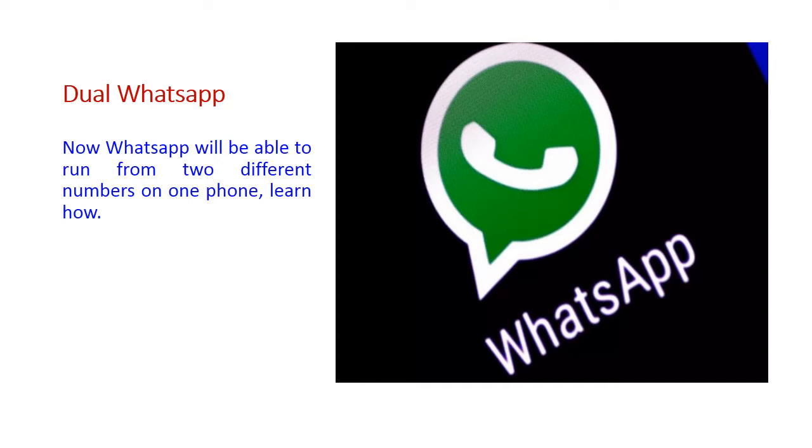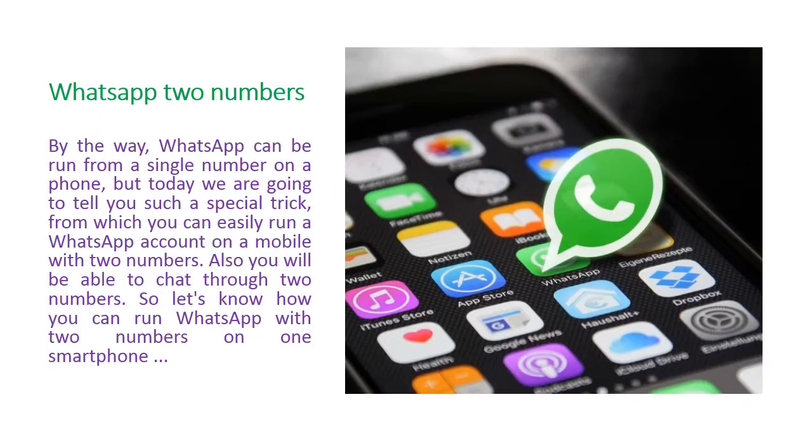Okay friends, let's start. Let's go to the full report. Okay. Now WhatsApp two numbers. By the way, WhatsApp can be run from a single number on a phone, but today we are going to tell you such a special trick from which you can easily run a WhatsApp account on a mobile with two numbers. So you can use two numbers in one smartphone. Also you will be able to chat. Now you will be able to chat through two numbers. So let's know how you can run WhatsApp with two numbers on one smartphone. So this is the trick. If you know the trick, then you can run two WhatsApp accounts in one smartphone.